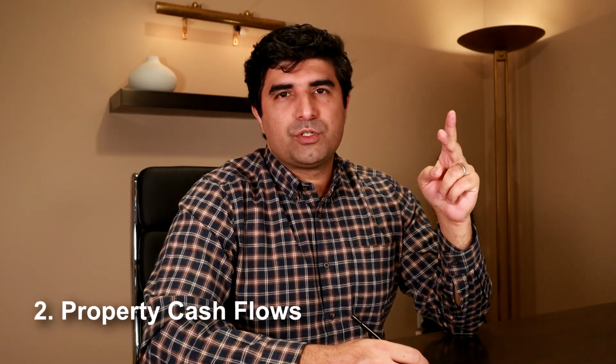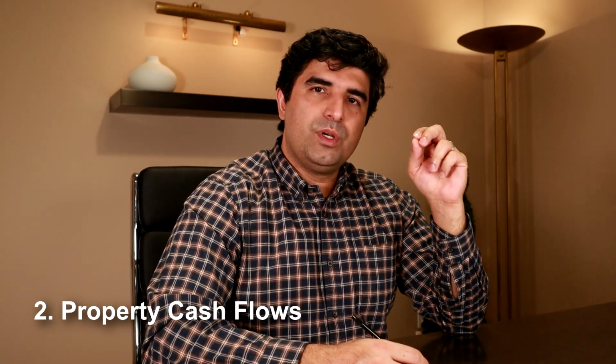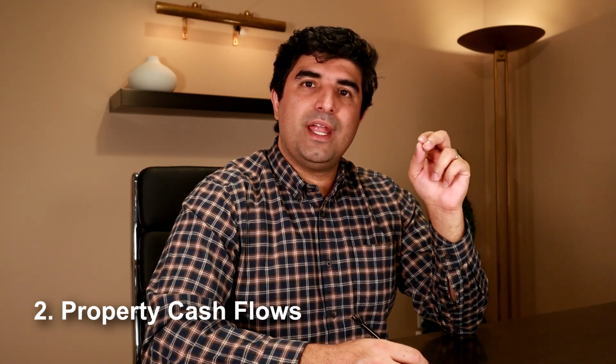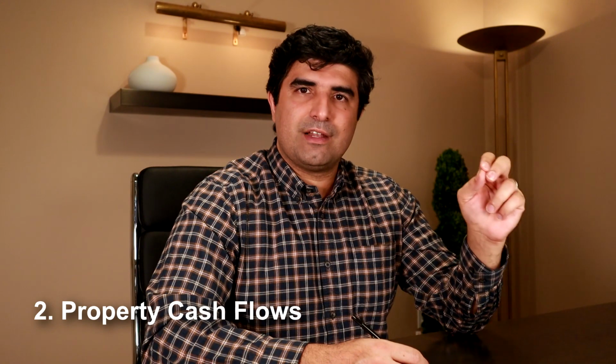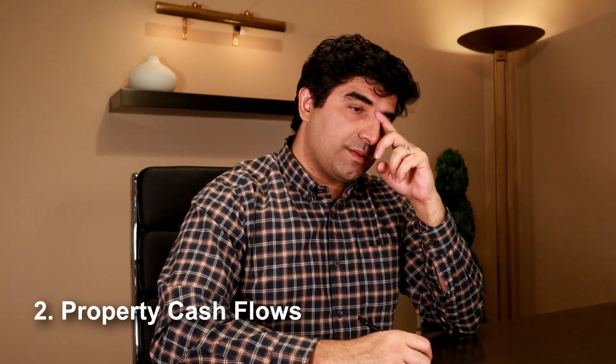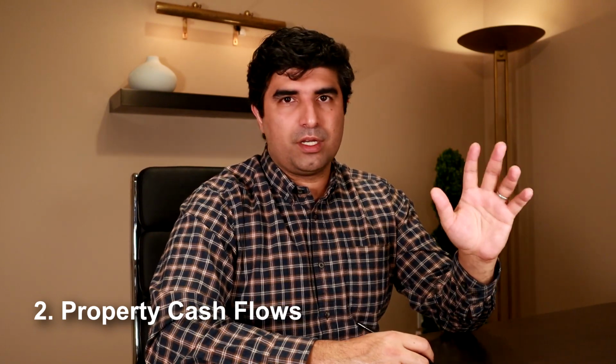Point two, always make sure your property cash flows, because only then can your investment be safe. Each property has to be independent by itself. It should be self-financing. You should not be putting more money into it. Once in a while something big breaks down, that's okay, but not every month.